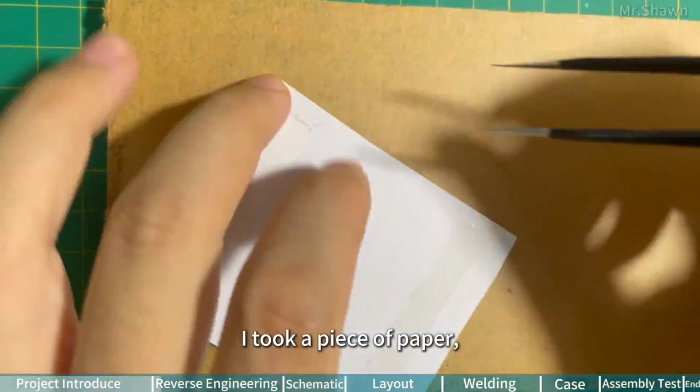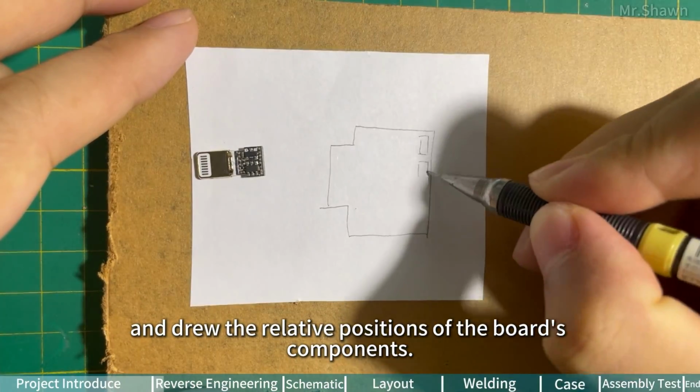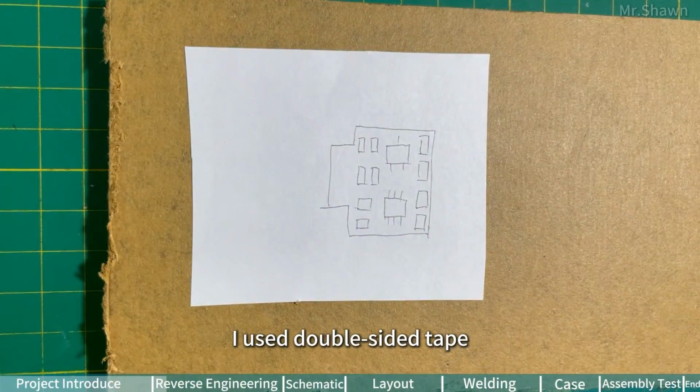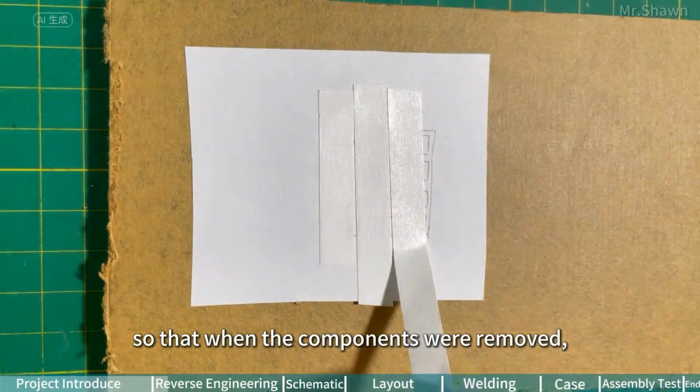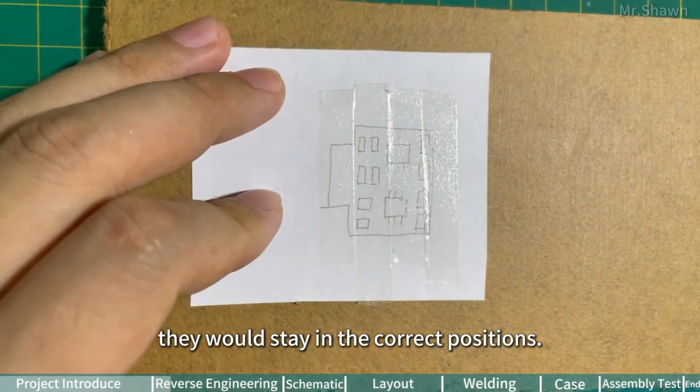I took a piece of paper, stuck it on the board, and drew the relative positions of the board's components. I used double-sided tape so that when the components were removed, they would stay in the correct positions.